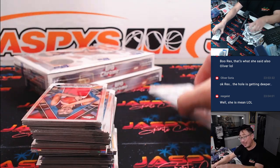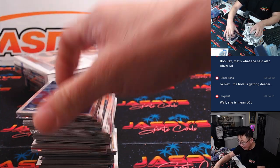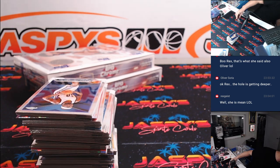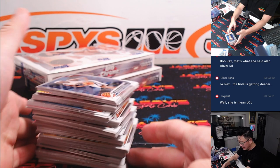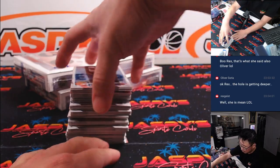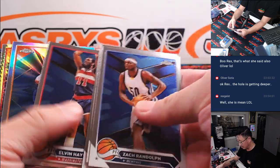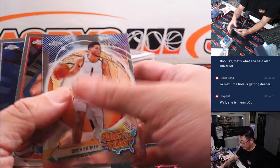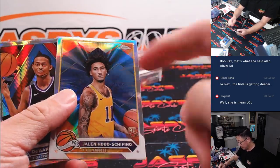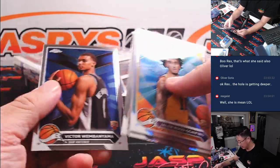LeBron autographs, Victor Wembanyama autographs are all possibilities. The draft class here, what do you think? It was fairly strong, I want to say. A lot of upside to the draft class. I think the second year will kind of show us a lot on who some of the future stars are going to be. But I feel like this draft class was pretty strong too. Especially if they keep doing what they're doing, it's going to be good for the hobby. Or guys that didn't really do much last year, if they emerge this year, could be really nice.